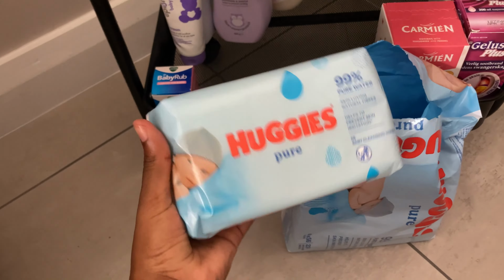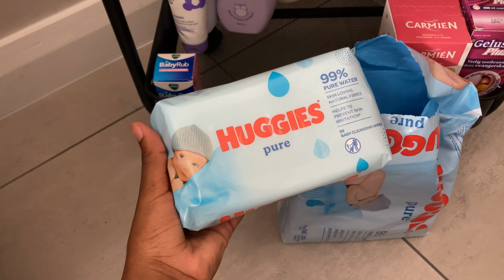Guys, I cannot stress enough that these are the best wipes. I tried using different brands. I tried using the Clicks brand of the wipes, and I tried using the Bennett's brand. Guys, I was so disappointed. Those wipes are so thin and they easily break, and they don't give you enough grip on them, and as a result you have to use a lot so that you can wipe your baby's bum properly. So I honestly personally do not recommend the Bennett's or the Clicks brand. This is my go-to. They're nice and thick and they're nice and watery. So yeah.